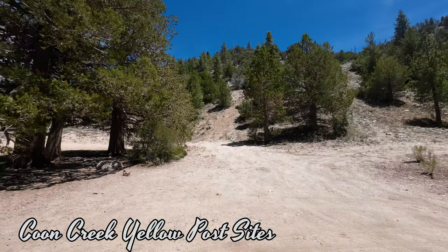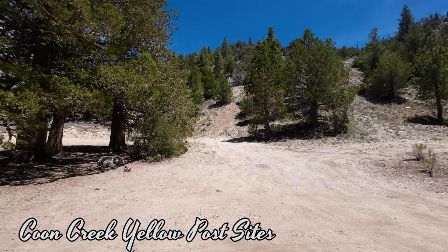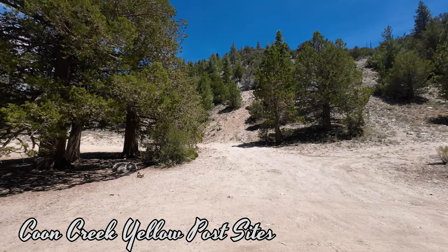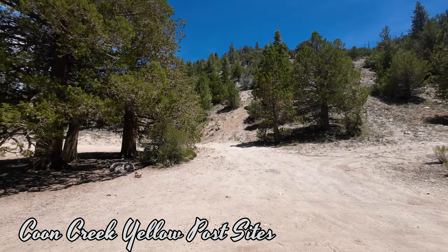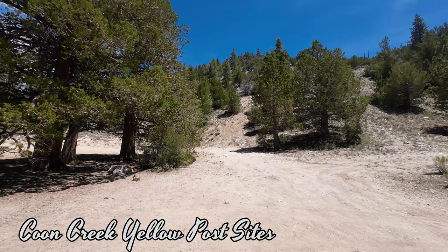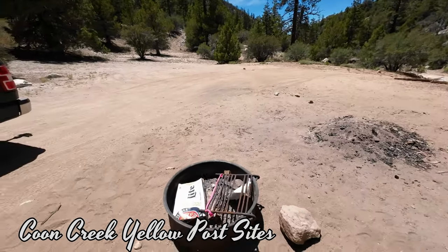Just the advantage of these sites is they're just so much more remote and less people around, more quiet, and more beautiful. Like, I don't even know if you're allowed to even use the fire pits out here.